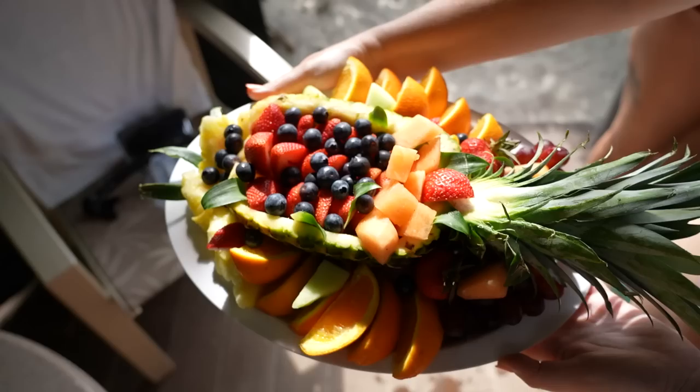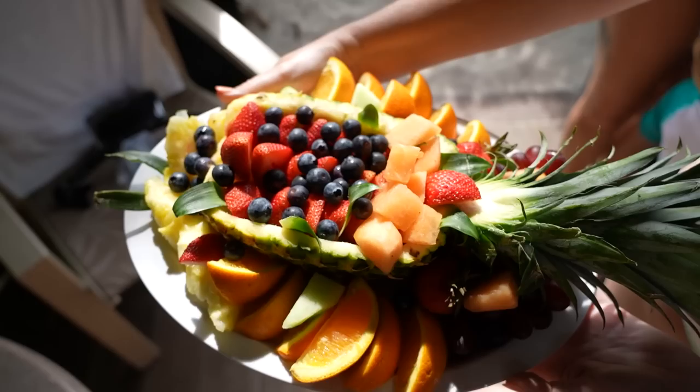Me too. They are closing though, so we have to pack up now. They close at 5, so yeah. We got to head out. We got to clean up our space, and I don't want to leave. Me neither. Look at this. They got us a fruit boat. Wow. A pineapple boat. This is amazing. Really good. This is beautiful. Okay, we gotta eat all of this fruit right now.